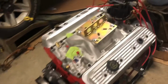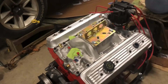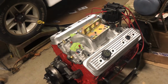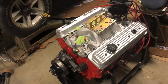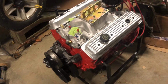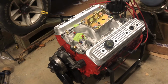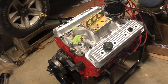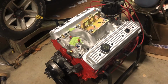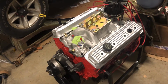Then an Edelbrock Performer for the Vortec heads. So I haven't messed with the heads at all. They're just stock units, but they should still flow better than a lot of other factory Chevy heads. And then all the other bits and pieces needed to freshen up an engine. New high compression pistons that should bump it up to about 9.5 to 1 compression, because these were factory 8.5 to 1, and that's just not enough.